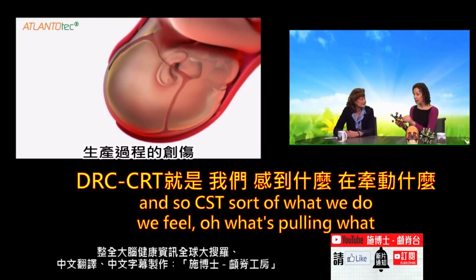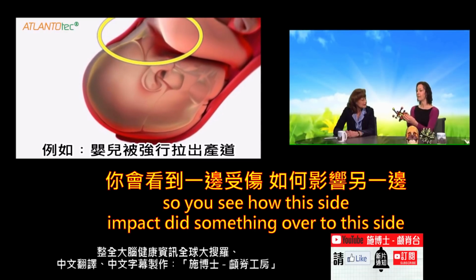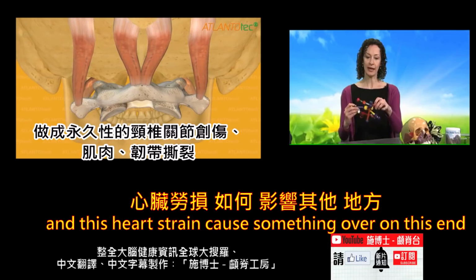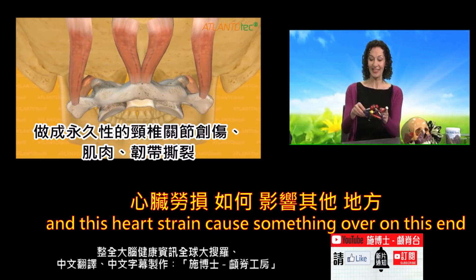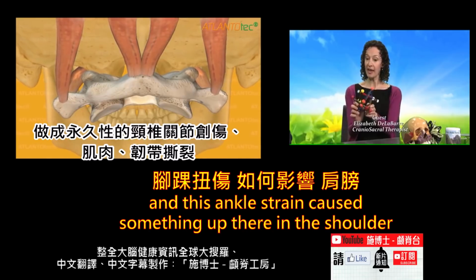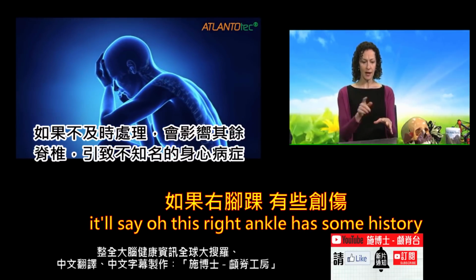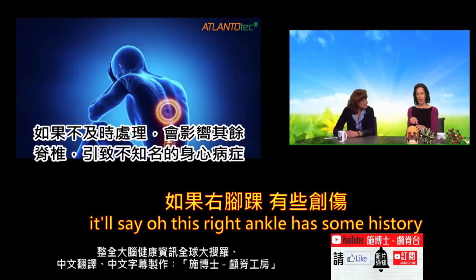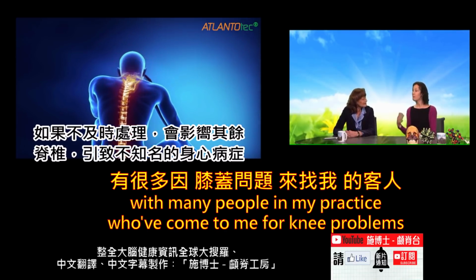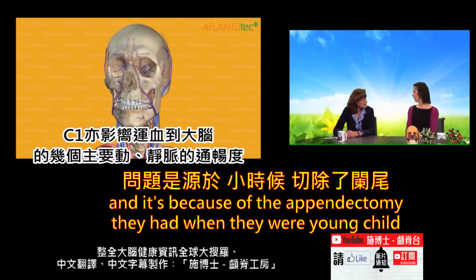And so in craniosacral therapy, now I have to figure out, I mean, that's sort of what we do. We feel, oh, what's pulling what? So you see how this side impact did something over to this side. And this heart strain, oh my goodness, I've created a puzzle I can't figure out. This heart strain caused something over on this end, and this ankle strain caused something up there in the shoulder, right? So when we're evaluating, I'll be on someone's feet and I'll say, oh, this right ankle has some history, and I can feel how it's related to something up here in the right hip or pelvic calf. Or, I have many people in my practice who've come to me for knee problems, and it's because of the appendectomy they had when they were a young child.